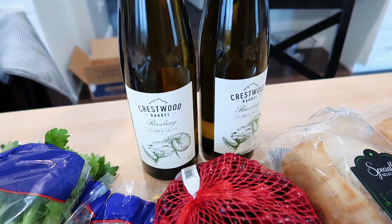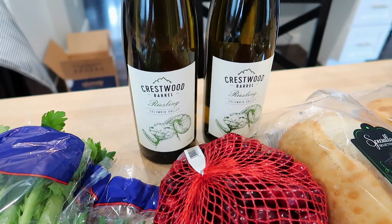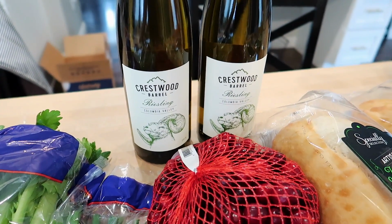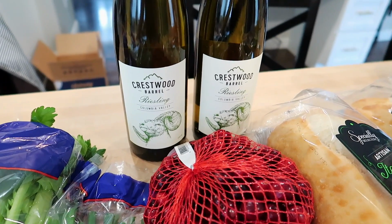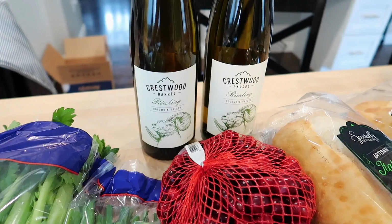I got 2 bottles of dry white wine. This is Riesling. The turkey recipe that I use calls for a bottle of wine in the turkey brine, and then it also calls for a bottle of wine mixed with melted butter to baste the turkey with. So that will be for that.